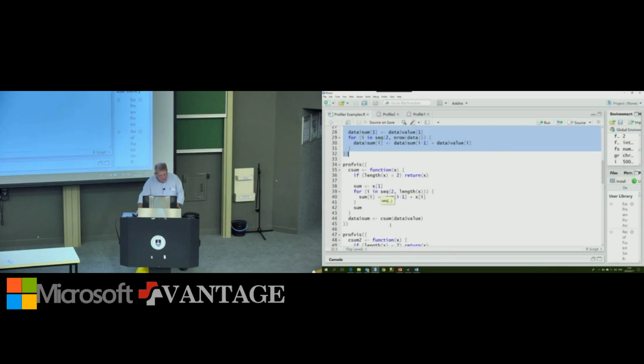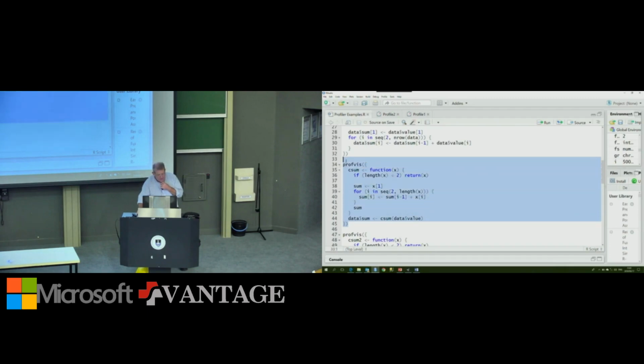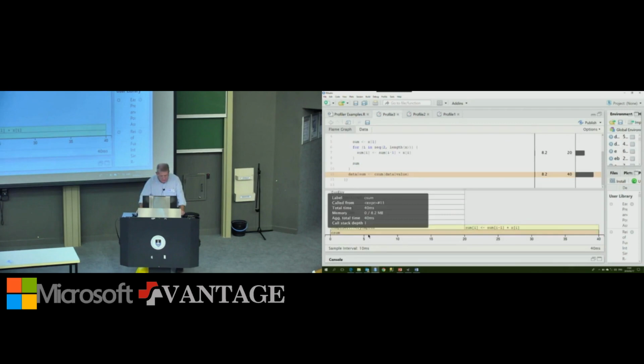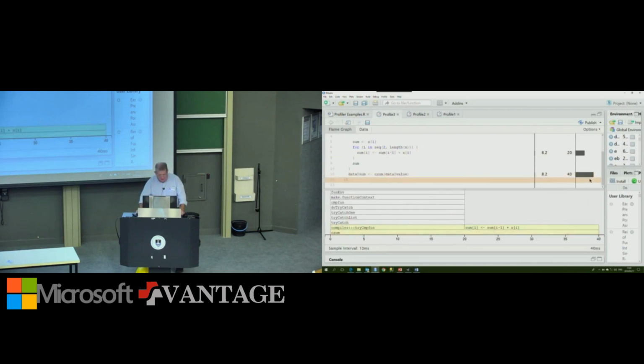So the next example, what we do is we, instead of accessing this variable every time, we just make a little function called csum, then call it with data$value, and then here inside we're actually just accessing a vector, not a vector inside a data frame. So if we run this one, oops, so that was really quick, hey? That just took 40 milliseconds. And look how much less memory. It's still got a problem, which I'm sure some of you are realizing.